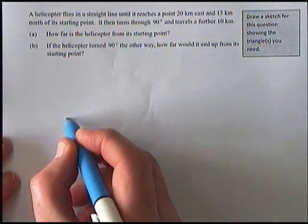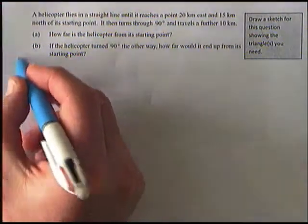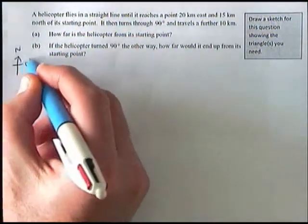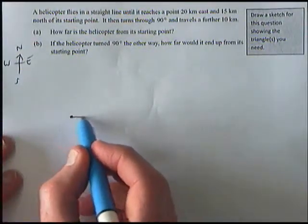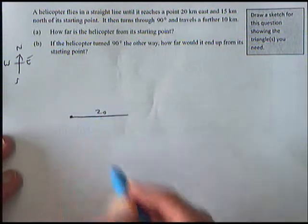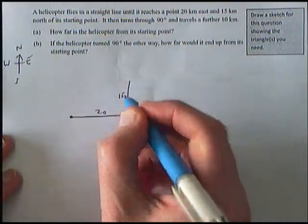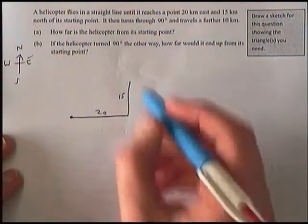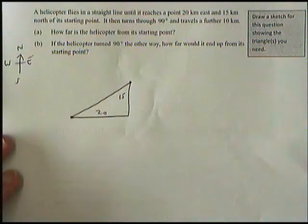Let's have its starting point here. It's gone 20 east. Now, if you remember the points of the compass, north, east, south and west. Yep, okay. We need to go along this direction, 20, and then 15 north. So up there, 15. But the helicopter flew in a straight line between those dots. So it actually flew along there.